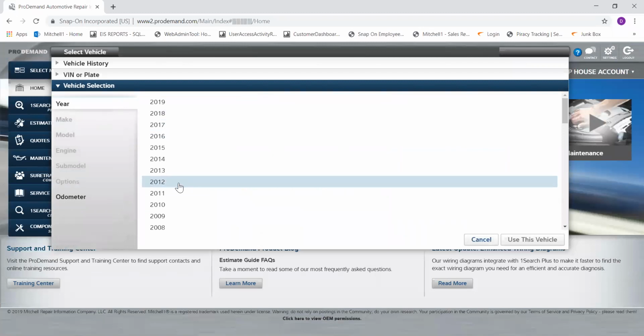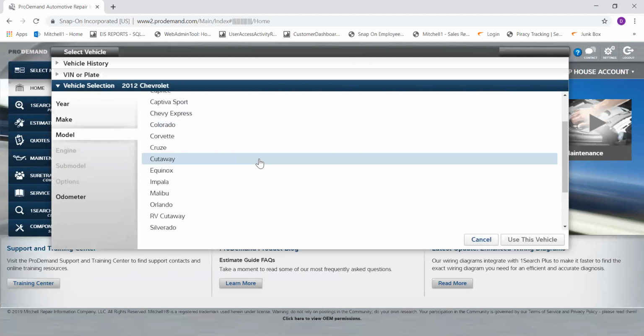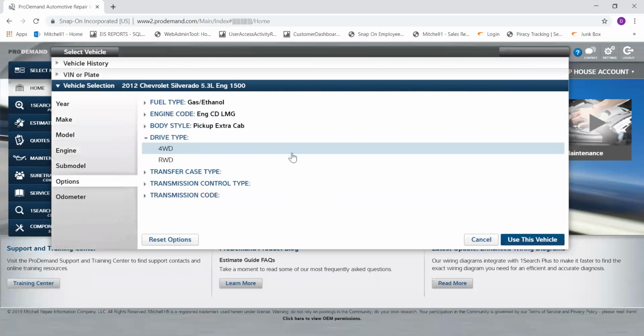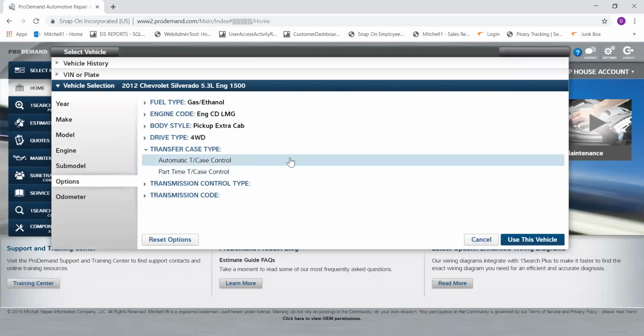Vehicle selection is going to be our standard year, make, model lookup. Once you've selected the year, make, model, and engine of the vehicle, same thing as before, you'll be able to hit use this vehicle and hop right into the program. You do have the ability to get more granular when it comes to drive type, transfer case, and everything else.